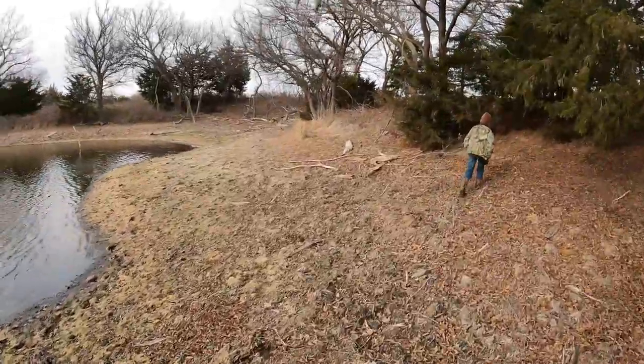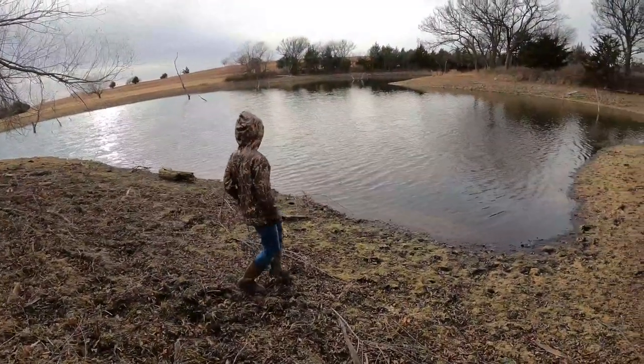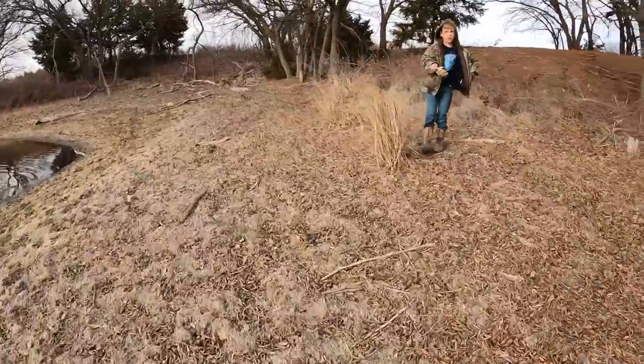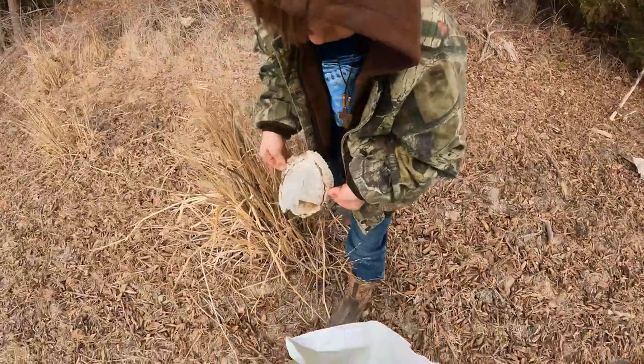Look, I found one this big. Yeah? That's a fish story. Oh, that was in there for a while. That's a cool one.